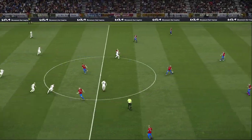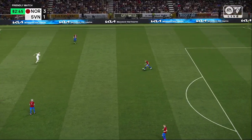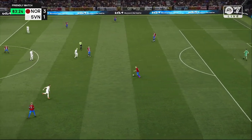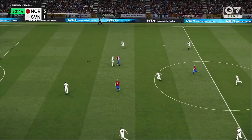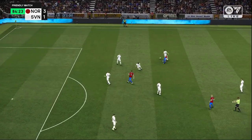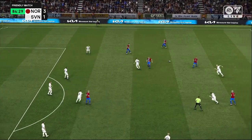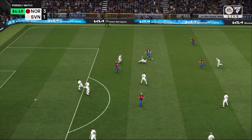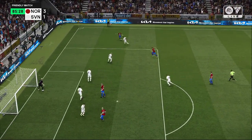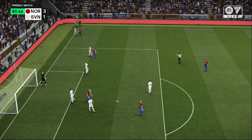So, just a consolation, or is there a way back from here? Østergaard. Looks to bypass the midfield. Oh, he's caught him there. It's a free kick. Sørloth. Cross deflected over the goal line for a corner.